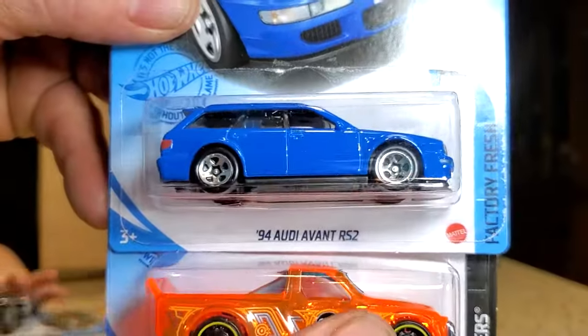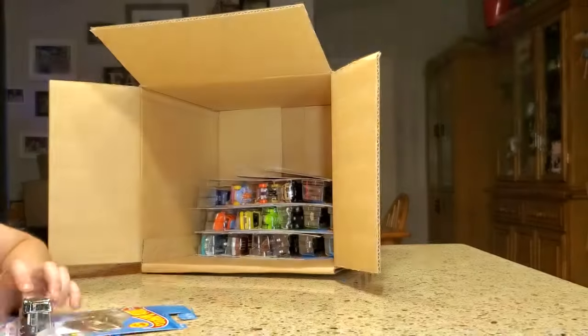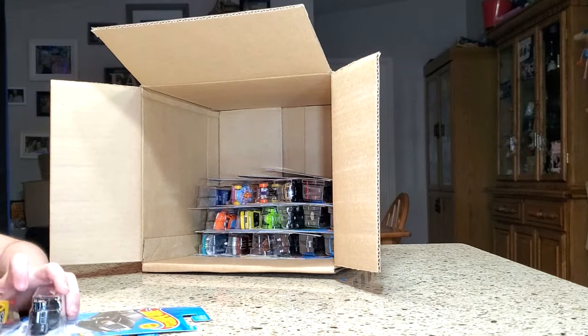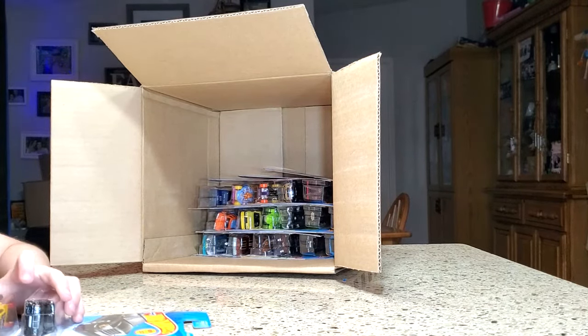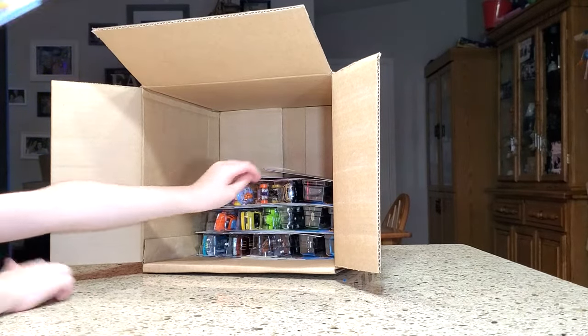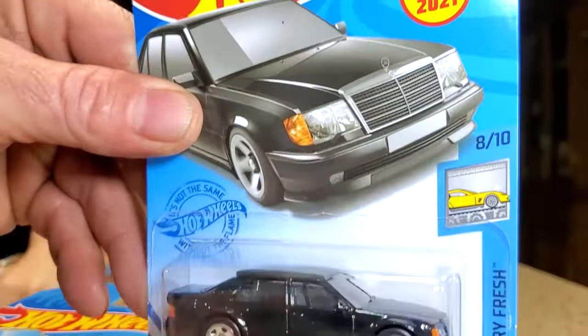And another Audi Avant RS2 and another Draft Nader. We haven't tried this on the track yet, Daddy, but I can't wait. Daddy, did you know this is an actual movie? It might be. This is an actual movie. I've been slacking making tracks because I've been working so much, but I need to get back into making more tracks. Here's another new for 2021.